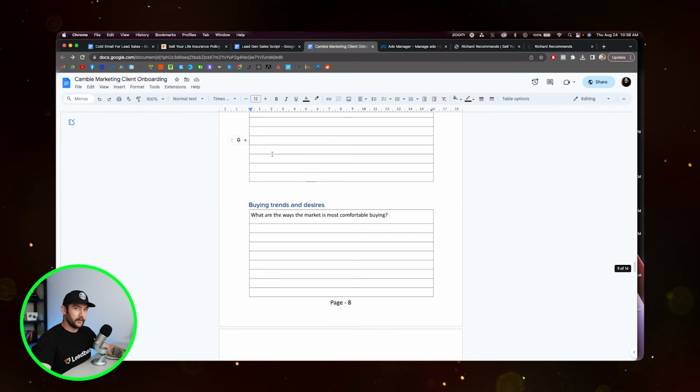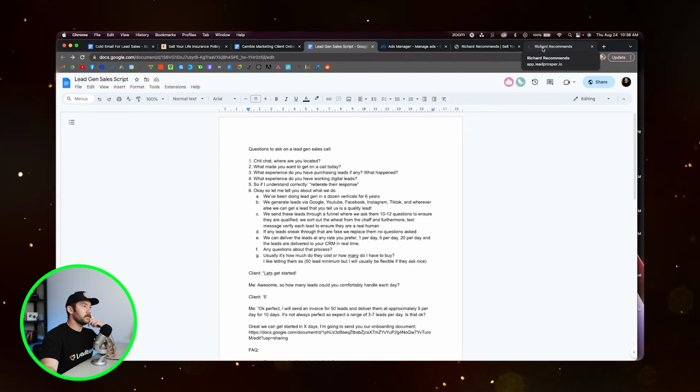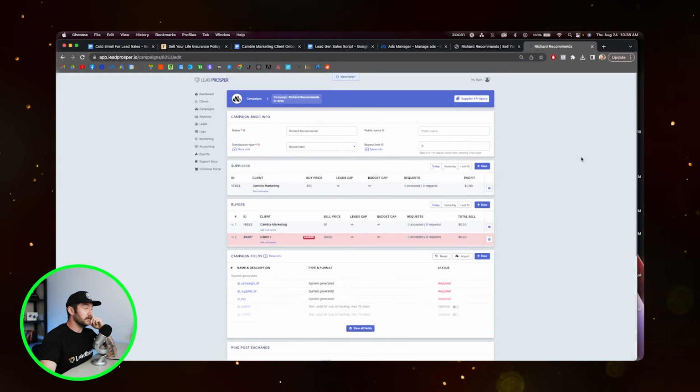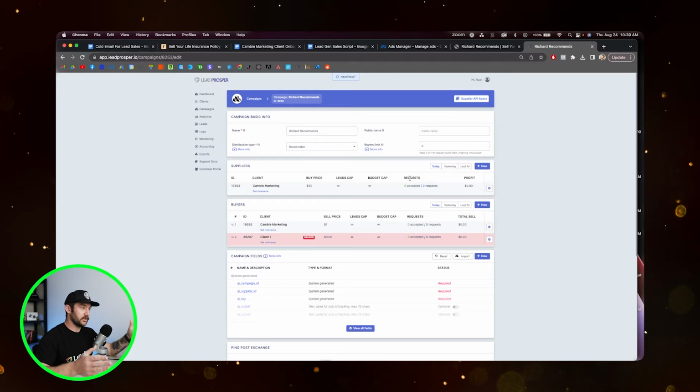We're going to send them this onboarding document again, like I said. But after that, we need to get them ready to send leads to. So the first thing I do is I load them into Lead Prosper. I like to use Lead Prosper alongside a Google Sheet. So I'll actually have a Google Sheet with their name on it.